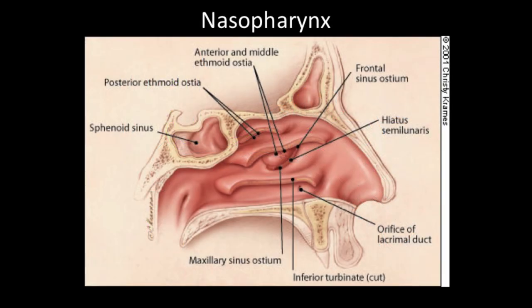I wanted to point out the area inside the nose, that's known as the nasopharynx. If you picture the area above the hard palate in the roof of your mouth, that whole area is much larger than you might think. And you can see it encompasses a pretty good area, and it's important for that to be clear. It also shows you where some of the sinuses are.